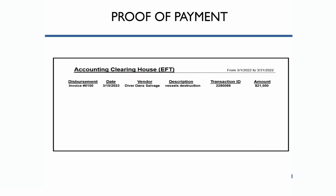Proof of payment will be placed with the first set of supporting documents of the vessel you are entering on the claim form. Then include any other invoices and proof of payments, i.e. towing, raising, hazardous material removal, etc., for that vessel, followed by the photo of the vessel. I will demonstrate this on the next slide.